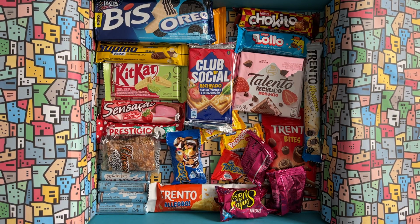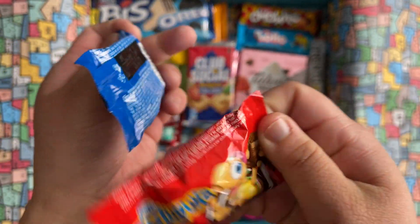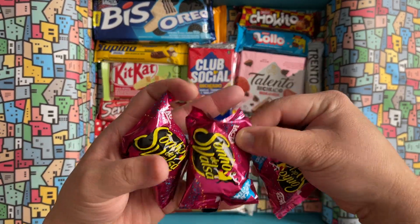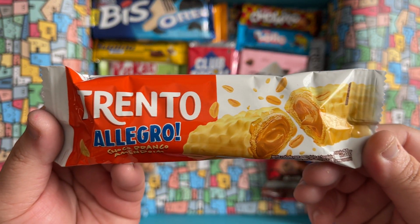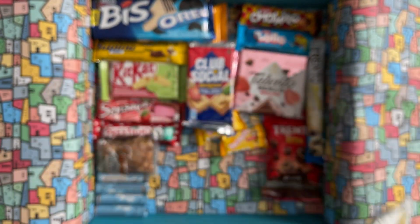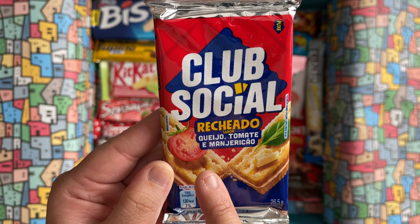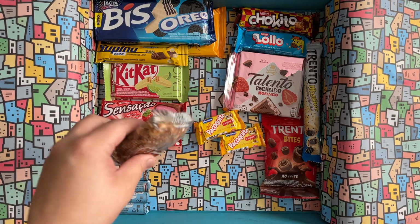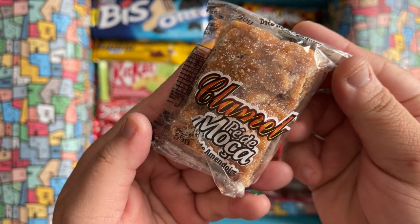And then I see a bunch of chocolate, so let's go ahead and jump in. So I see these 2 little chocolate turtles. And then there's 3 of these, which I believe are like bonbon chocolates. This is the Trento Allegro, and it looks like white chocolate with peanut and crisp inside. There's this snack called Club Social, and it looks like it has cheese, tomato, and ham flavor. Next is this Pede de Mocha, and it looks like it's sugary and it has tons of peanuts throughout, so I am looking forward to trying that out.